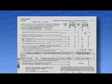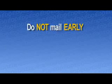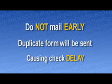Finally, make sure you complete and mail in the continued claim form on the date shown on the front of the form. Benefits cannot be paid until a properly completed and signed form is submitted. Do not mail the claim form early. The check will not be processed. You will be mailed a duplicate claim form to be completed and mailed again, which will delay your check.